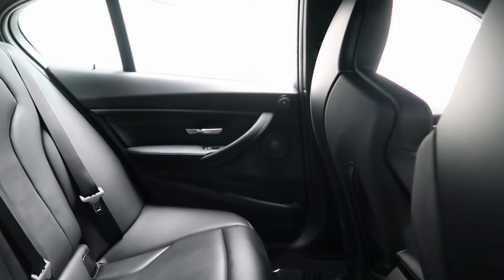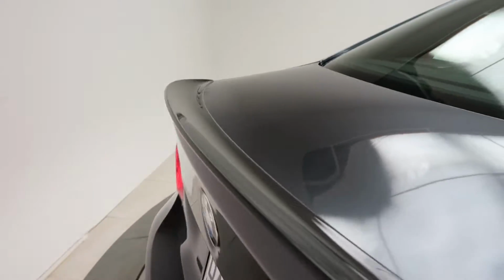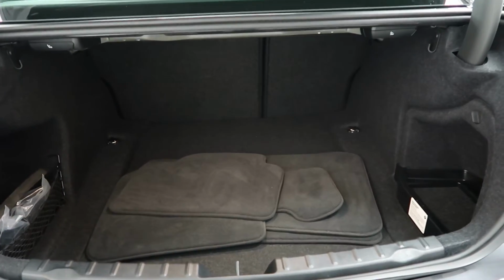rear heated seats, carbon roof, carbon fiber spoiler, carbon fiber rear diffuser. Open up the trunk, clean set of floor mats, fold down rear seats.